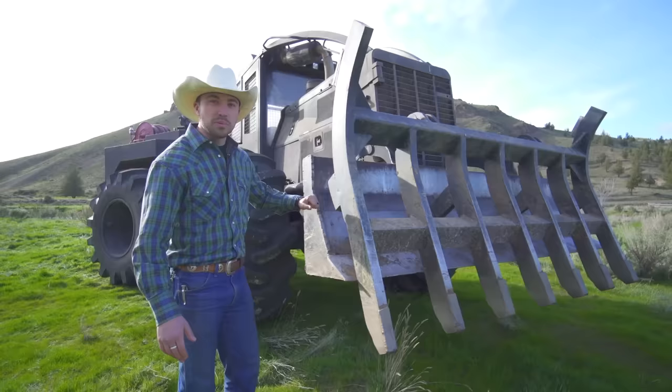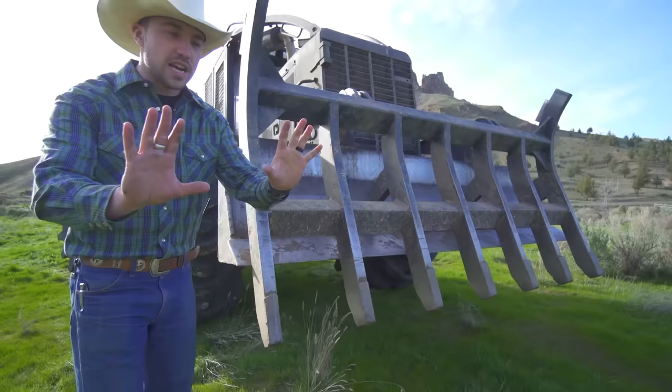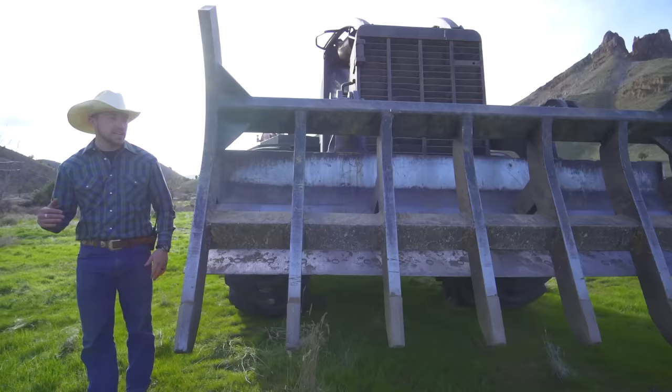Up here we have the plow and we have the brush guard. And this goes down to the ground and it pushes and it clears all the brush and it makes a fire line so that when the fire comes to the fire line, it'll stop. Come on here to the back.